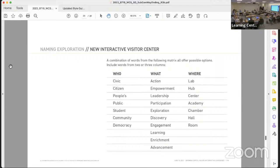And the other words, I think academy is a little off-putting. Me too, yeah. The other thing, recognizing if we're going to change the name and want it to be called this, it can't be 400 syllables. Yeah. I mean, Civic Learning Lab. If we want people to say it and it's called the community engagement chamber, we're all just going to call it the visitor center. I love that.